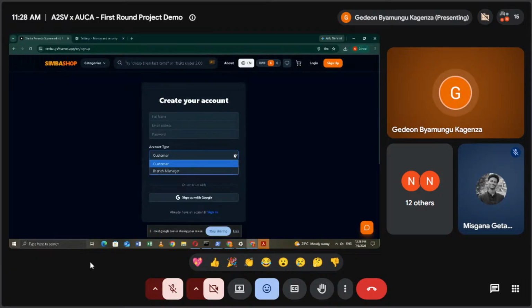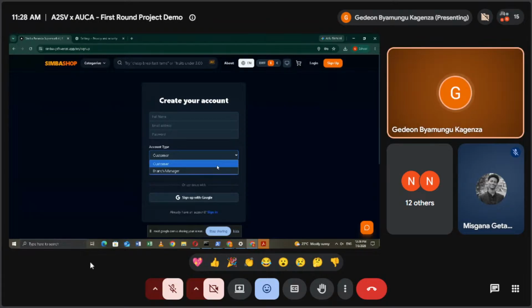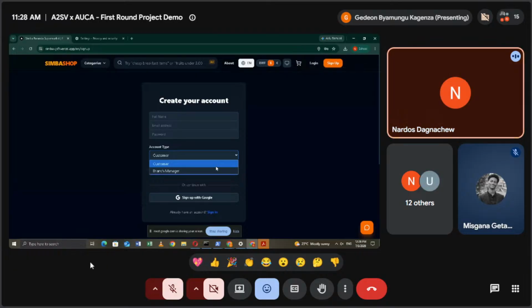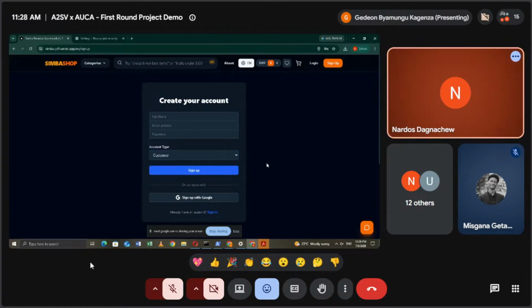Yes, actually, I think this is a mistake because normally there is a super admin whose job is to create large transactions. So the user should not actually have this choice. The super admin.